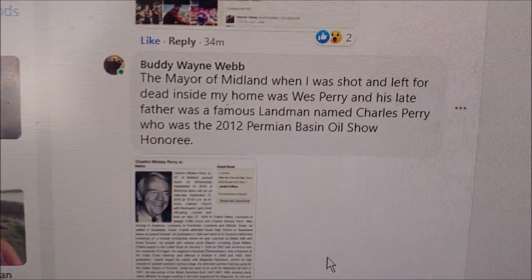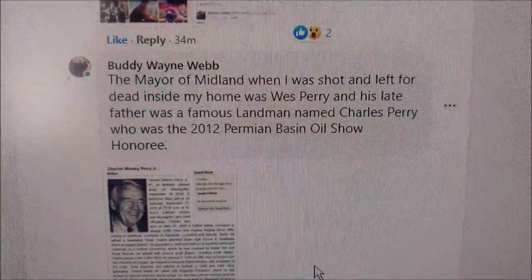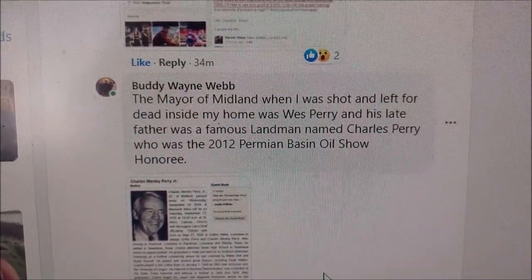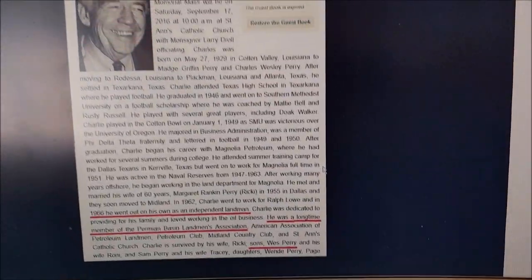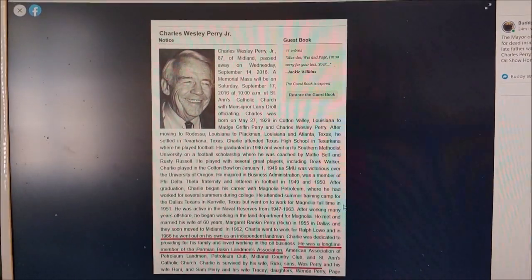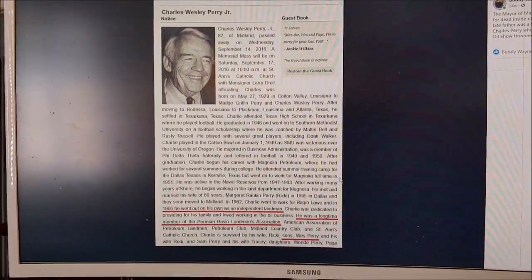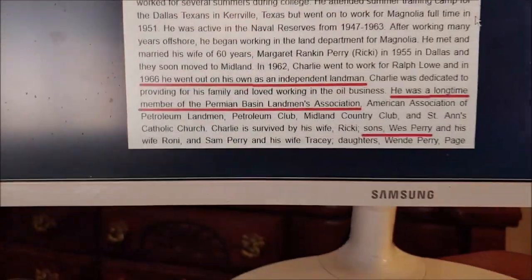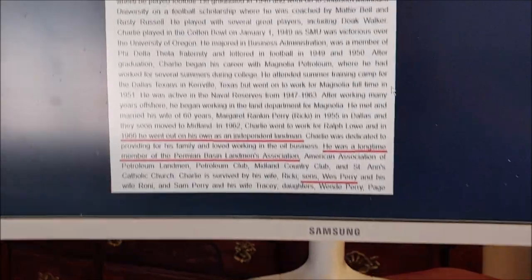Here's another one. The mayor of Midland, when I was shot and left for dead in some home, was Wes Perry. And his late father was a famous landman named Charles Perry, who was the 2012 Permian Basin honoree. Okay. He passed away. So, you know, he was 87. He died in 2016. Owns a large company worth $250 million, I believe, Perry Industries. But here we go. He went to work as a landman in 1966, a longtime member of the Permian Basin Landman Association.